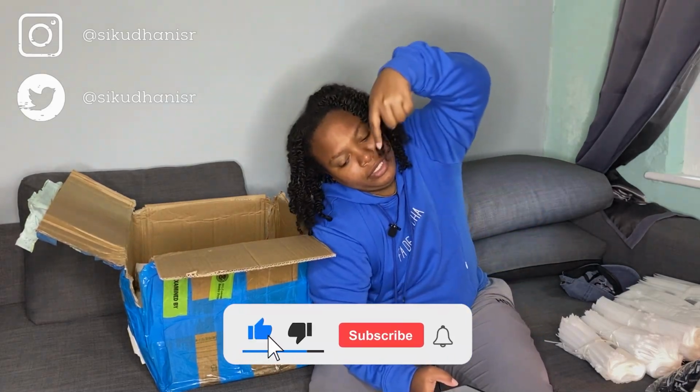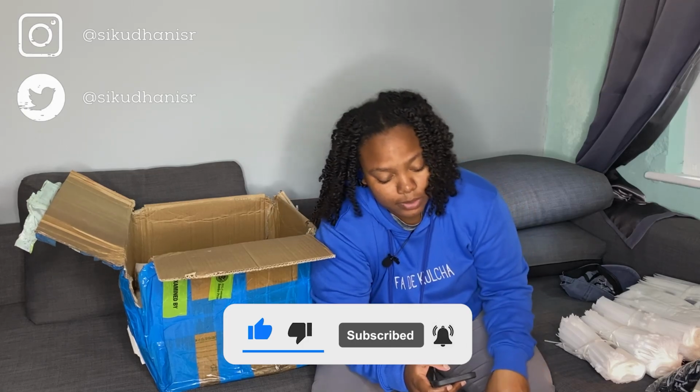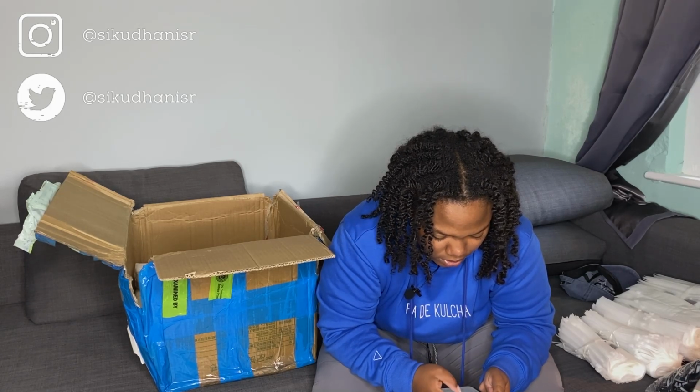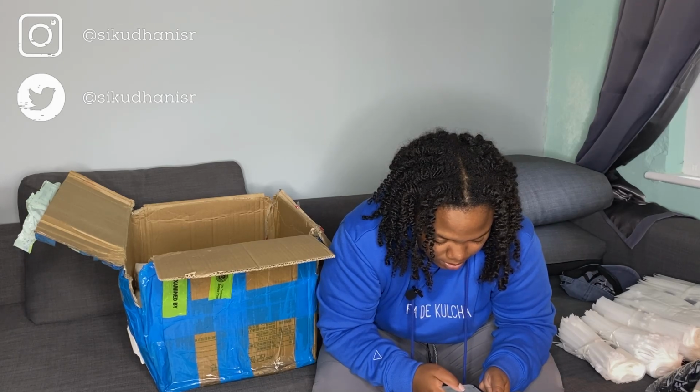So I'm just pulling up my invoice for this, because it was a while ago and I can't remember how many sizes of everything I got. Yeah, so it should be 300 of each. Why is this an itemized, oh my goodness. Okay, so in this I got 300 of each size. There are five different sizes: 1, 2, 3, 4, yeah. So I should have 300 of five sizes.